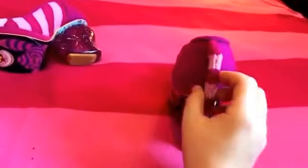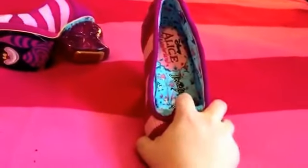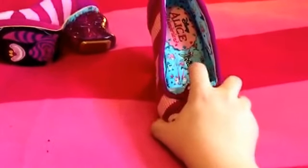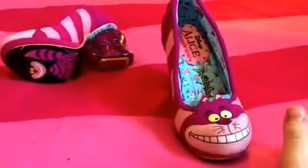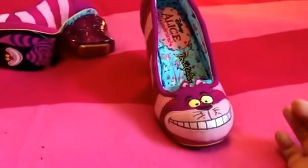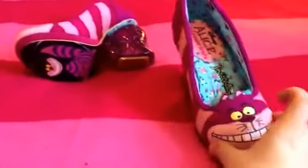I purely got them for display purposes, and I know people are like, why did you spend that much on a pair of shoes if you're only going to display them? But I guess if you all have a hobby that you spend a lot of money on, it could be fish keeping, pets, hamsters, clothes, handbags, shoes, technology, you are going to want to display them. So these were the Cheshire Cat ones.